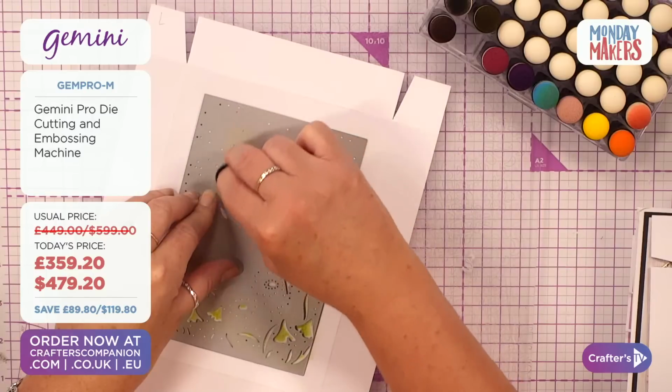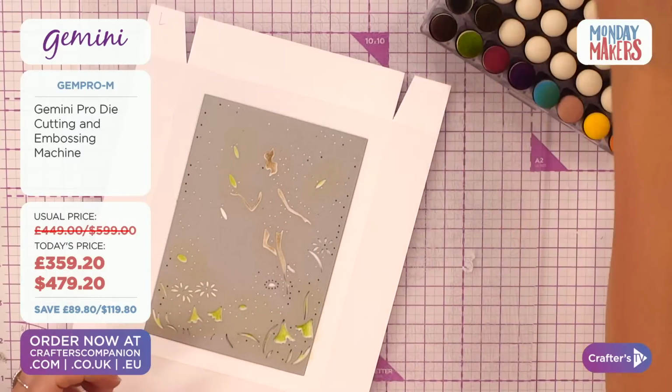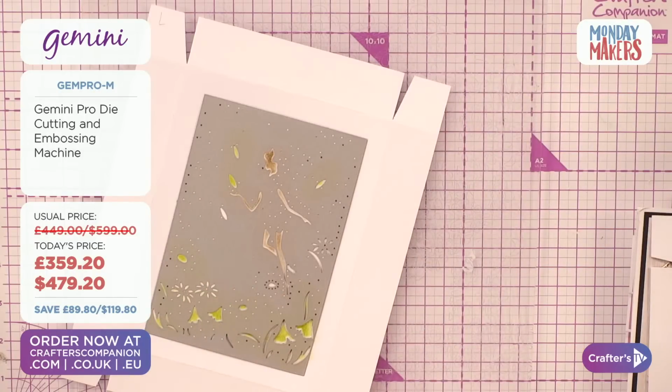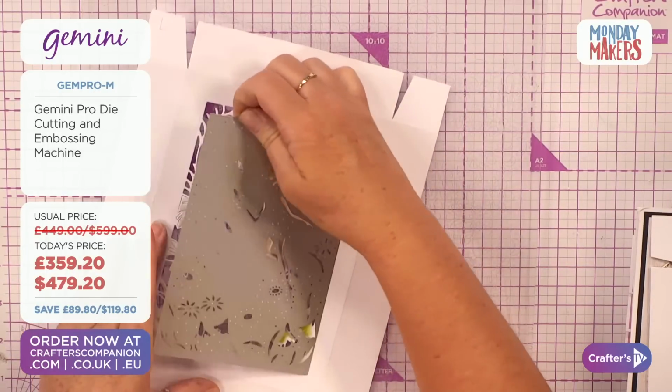Do you know what it is though, Ben? I remember when I first started die cutting, all the dies were stencil dies. You could stencil through them all. And then we started making dies where there wasn't a lot of room left to stencil. Everything was die cut out for you.